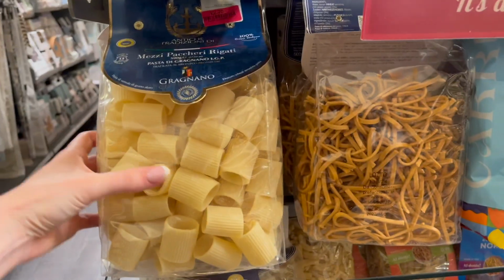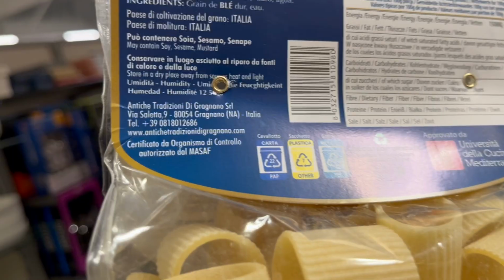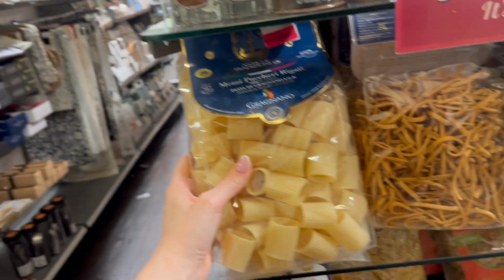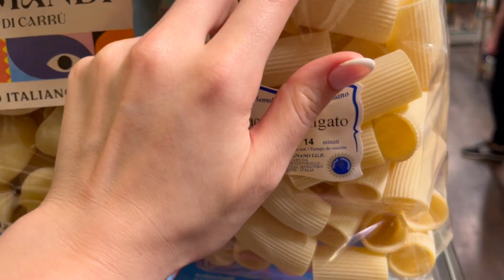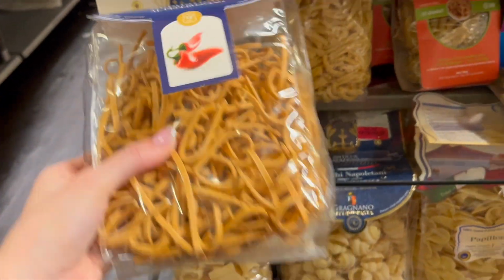This humongous pasta in HomeSense is £2.70 for all that. From Italy, yeah, look, says it there, from Italy. Get your authentic Italian pastas in HomeSense. This one's £3.10. This one's £2.70. I suppose it's the same as that one, but still. Do you know what this is though? Oh, it's chili infused, don't want that.